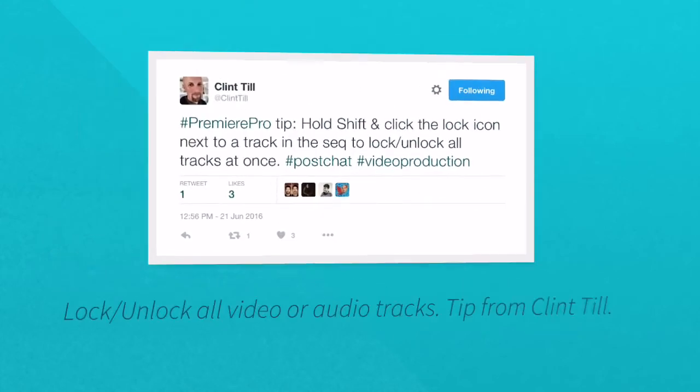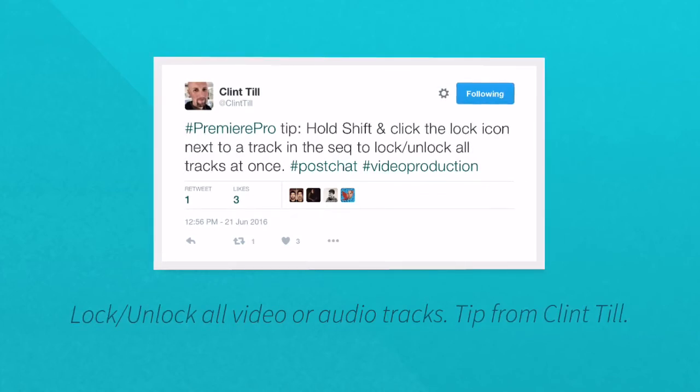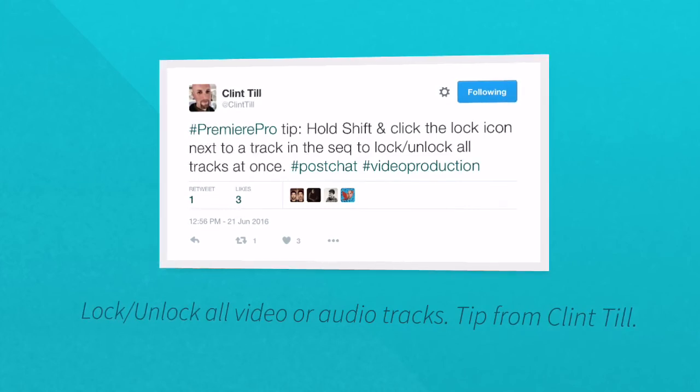Keep it up. Next Premiere Pro tip comes from Clint Till, and he says, hashtag Premiere Pro tip. Hold Shift and click the lock icon next to a track in the sequence to lock or unlock all tracks at once. So if you're needing to lock or unlock all your video or all your audio tracks, there's no reason to go down the list of tracks clicking on every lock icon. If you hold Shift and you click any one of those locks, it'll lock all the audio or all the video tracks at once. Great tip, Clint.